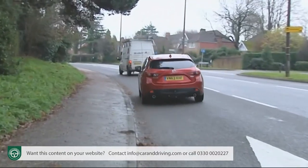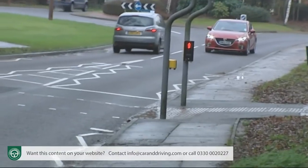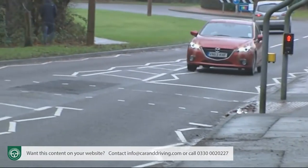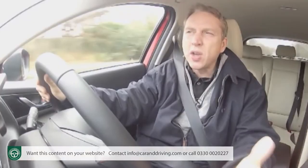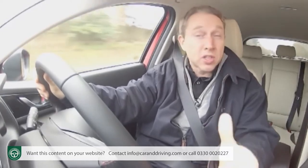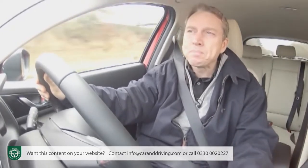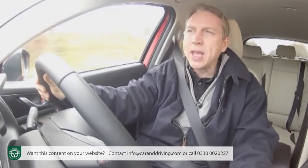Now, don't get me wrong, I'm not suggesting that this 3 is in any way perfect. It's a little noisier than the class norm, and you occasionally get a bit of a fidgety ride over poorer surfaces. Other rivals may also have slightly classier cabins too. These things apart though, there really isn't much to grouse about here.